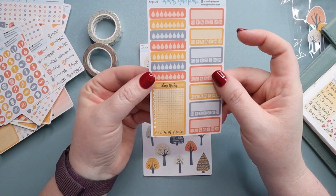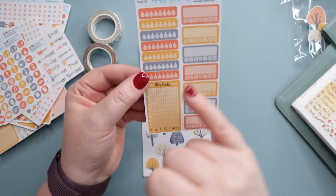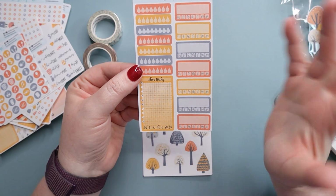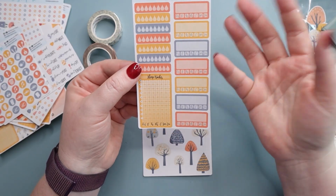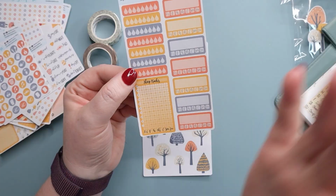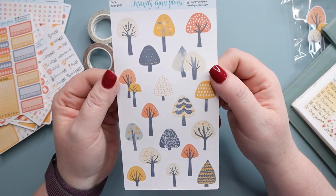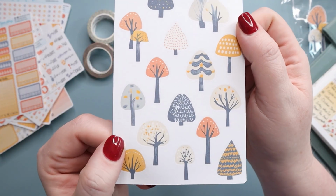And then we also have our trackers here, so you can see that we have a sleep tracker, we have water trackers for each day of the week, and we have 7 habit trackers. Now, I never use 7 in a week, but some people do, so you have that many to choose from. You can also use them on additional weeks. And then we always get some deco. This month it is cute little trees. I think these are adorable.